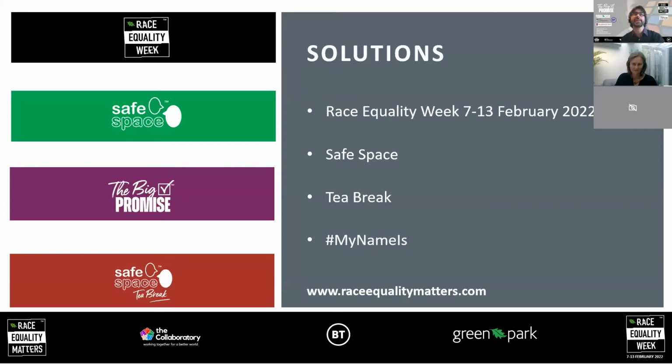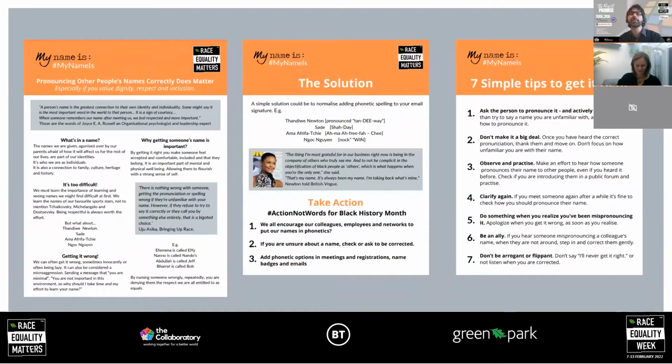We've got Safe Space, the Big Promise, which we're here for today, and Safe Space, the Tea Break, which hopefully some of you may know about. And then My Name Is, something we'll be launching really soon. It's kind of available now, about the issue of getting people's names wrong. And I'm sure I've got a few of your names wrong at the beginning. So what we're trying to create is a campaign where we phonetically spell all our names, or ask people, so we get it more right. Like Thandie Newton, it's actually Tandiwe, and also Sade.